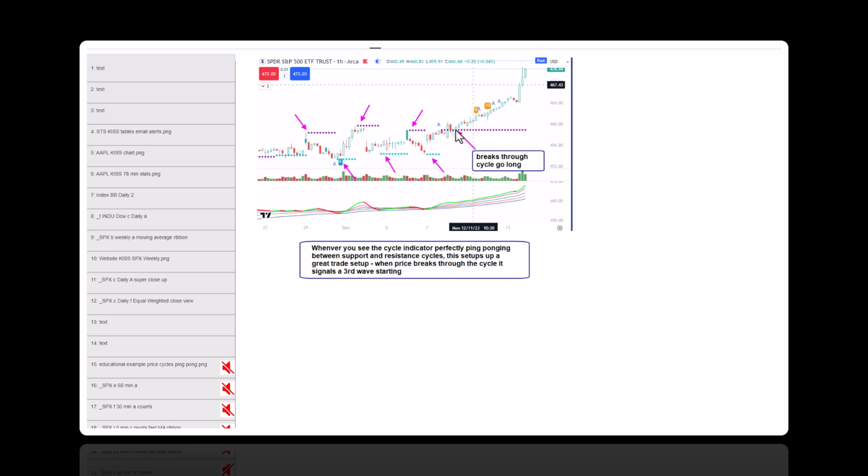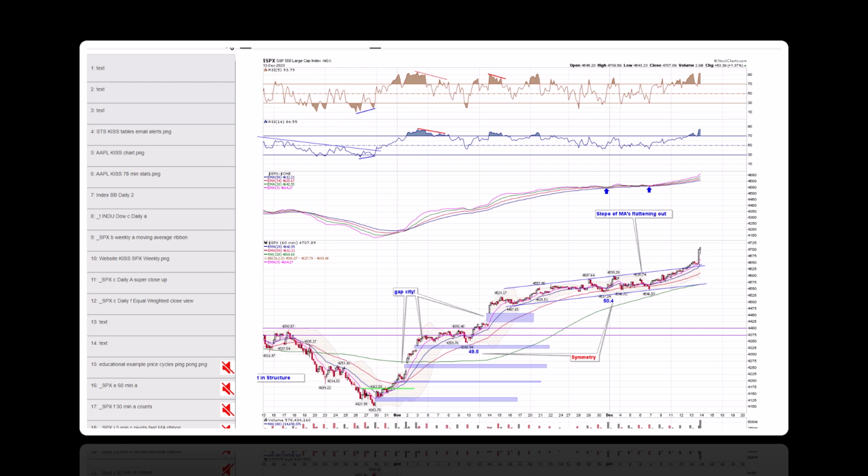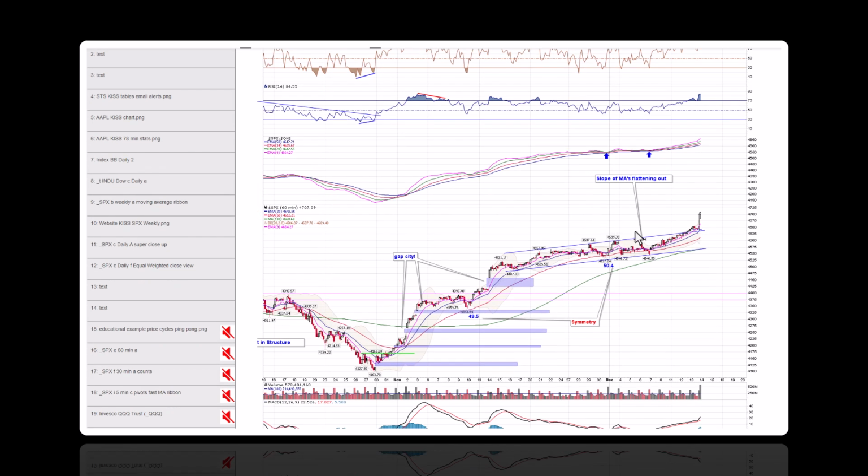And then when price finally broke through the resistance cycle, that signaled basically the start of a wave 3 setup. You buy that, and it was a heck of a trade. Obviously, FOMC helped power it, but your signal was breaking this resistance cycle. So really useful guide.